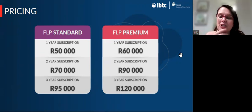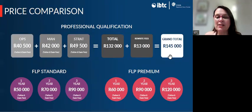So this feels like a chunk of money. How does it compare to studying the traditional route? I have worked it out for you.